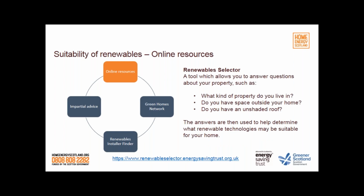Apart from the web pages which provide information on the different technologies, we've also got the Renewable Selector. This is a great tool for those looking for assistance to help determine which technologies are suitable for their property. It does this by asking a series of questions about the property itself, such as the building type, whether it's detached, semi-detached, a flat, and the insulation that's installed, so loft insulation, cavity, solid wall insulation.